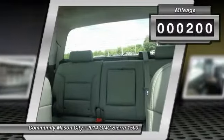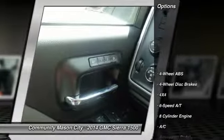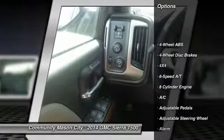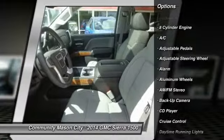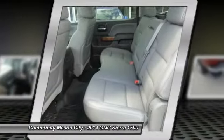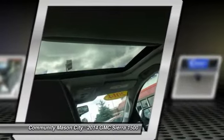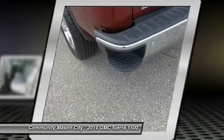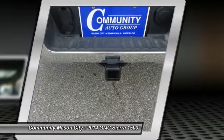This vehicle has less than 200 miles. Here are some of this vehicle's great options. Power passenger seat, remote engine start, four-wheel drive, four-wheel ABS, air conditioning, power steering, adjustable steering wheel, driver airbag, driver lumbar, keyless entry. This beauty will even make your house keys jealous. Drive it today.